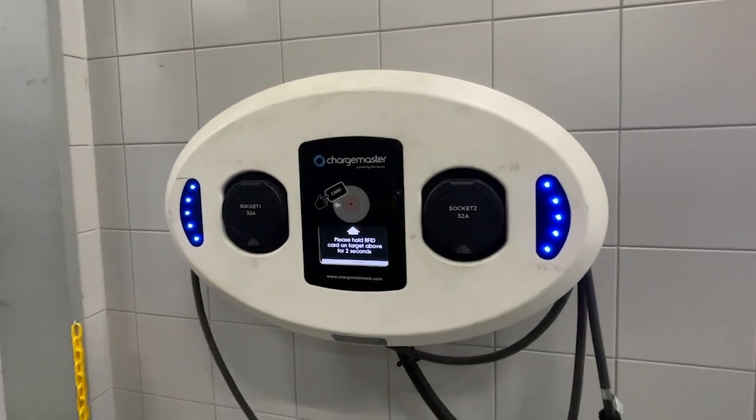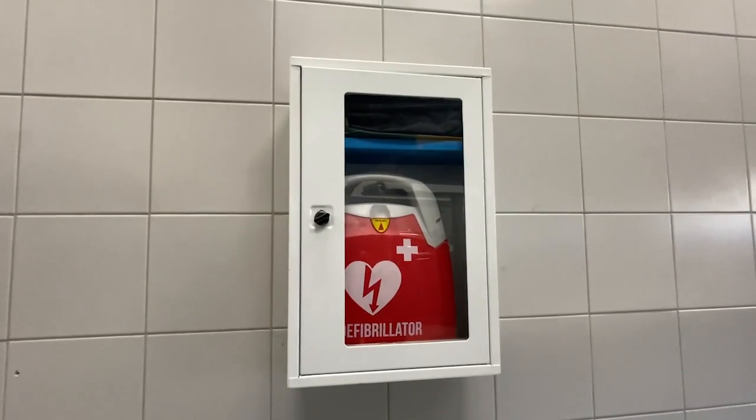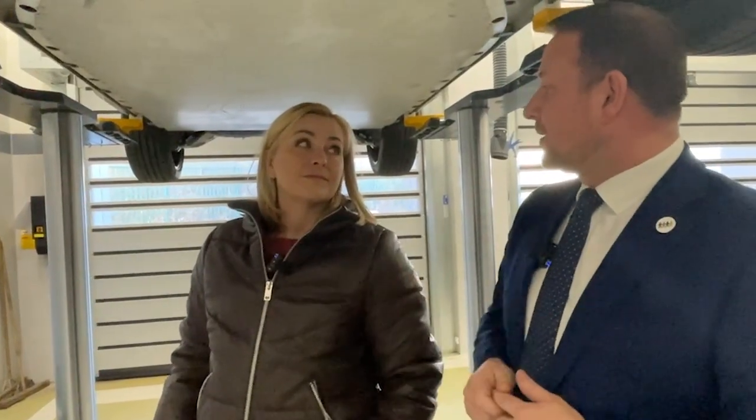So what else is different in this workshop then? Okay, well, another couple of pieces of key equipment is we have the electric vehicle charge station, and that is obviously for charging the battery after we might have done any repairs on it. And of course, crucially, we have a defibrillator. And that's an indication really of the risk that exists when you are working on electric vehicles. All of our sensors have got defibrillators in them. And that's new? And that is new.